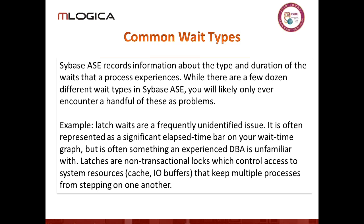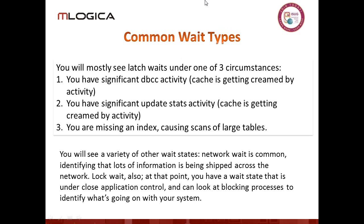But what you find is that when you buy spin locks, you frequently end up with high CPU as well, and there's a direct correlation there. And what these are there for is simply to keep processes from hitting each other. Note that if you're getting a lot of latch waits and a corresponding lot of CPU or something else, that's probably where the latch is pointed.